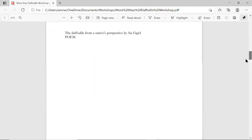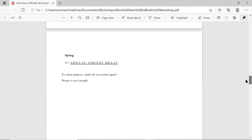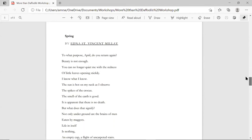And then I'm going to share a poem with you. It's almost like the Grinch of spring. It's like the kind of bah humbug of Christmas, but for springtime. And then we're going to do something together. So I'm going to share this poem with you by Edna St. Vincent Millay, which is called Spring. So here it is. Spring.